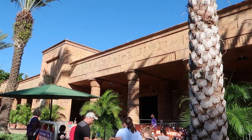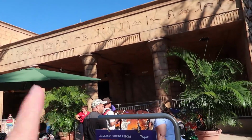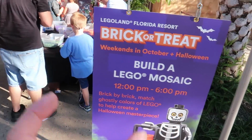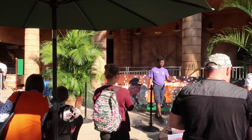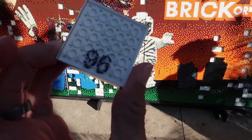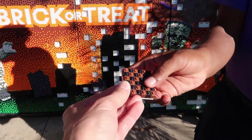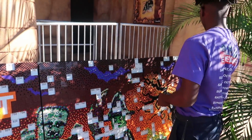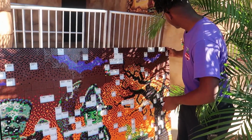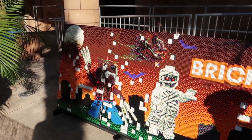This is actually another one of my favorite rides here, and that is the Lost Kingdom Adventure. It's like a little shooting game, but there's also a build-a-Lego-mosaic over here where they give you a small Lego sheet and you put it all together and then they put it on there. So let's do it. Although this one's not as exciting, we're still gonna do it. This is number 96. I don't know where 96 goes. Oh, there it is. She's putting it up there. Oh, way on the end. The corner piece, that's the one that we picked. Perfect. We added to the mural. We're part of the team and everything is awesome.